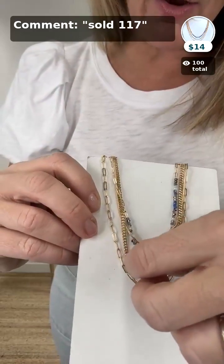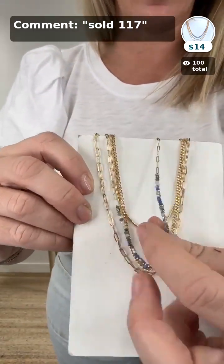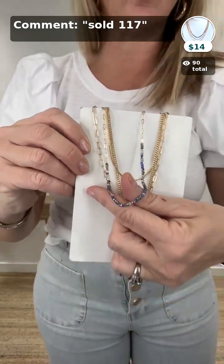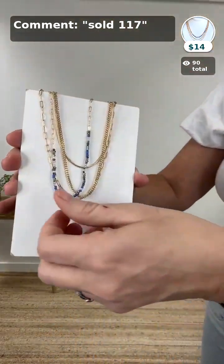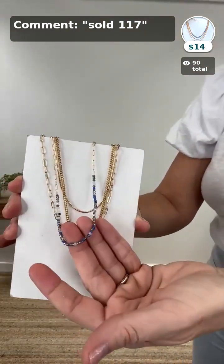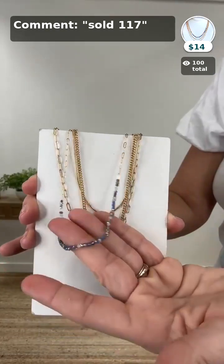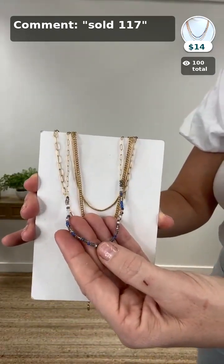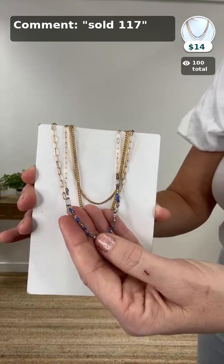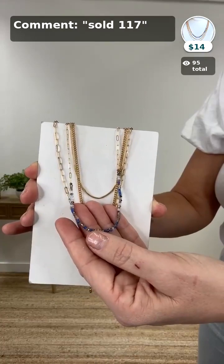I would say here, the smallest little paper clip chain has all these pretty little beads. Ooh, that looked really blurry. It might be my glasses because they're transitional. So this little mini paper clip chain right here has little beads of translucent gray and white and almost a little denim blue. It's a cross between a denim blue and a cobalt.